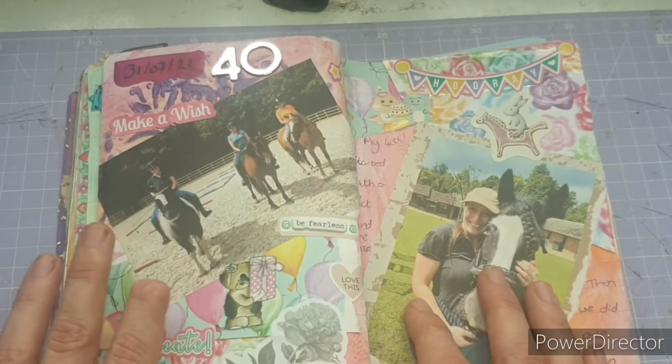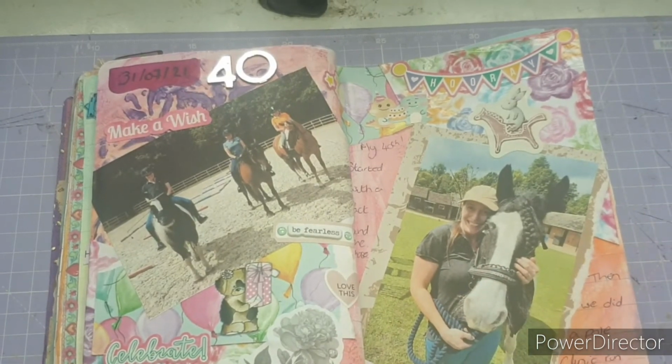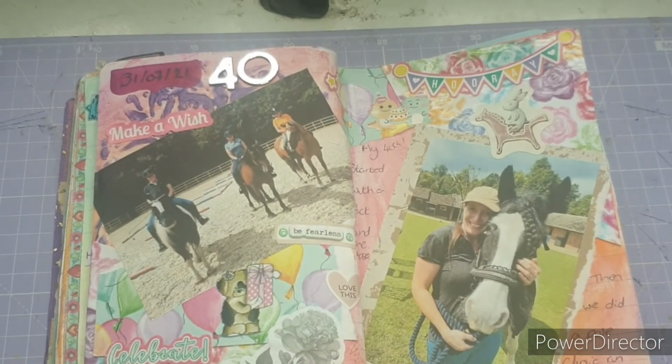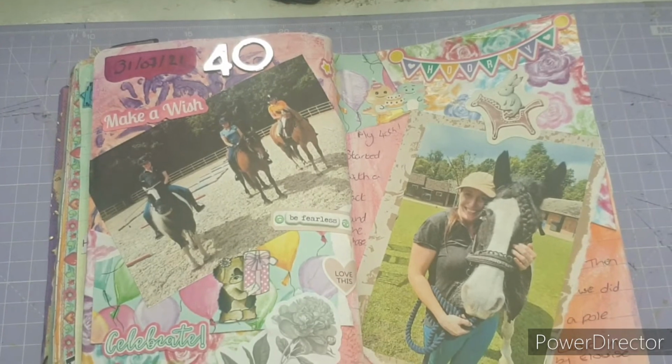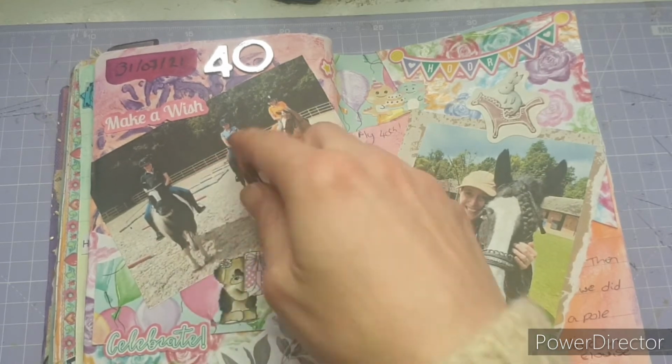No, 3 years, I think. A clinic is when a group of people get together and do a lesson with an instructor who's brought in, or you go to a venue and do it. We had an instructor come to our yard, and there were 2 or 3 groups through the day. And it was pole work, which is where you can see the poles in the background.